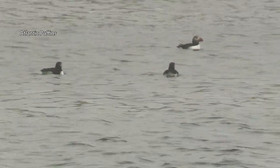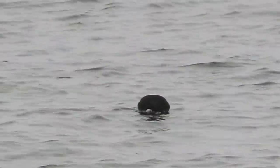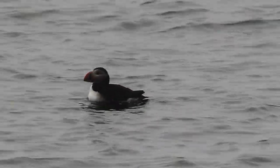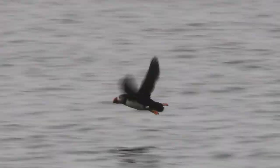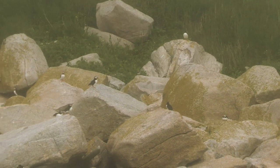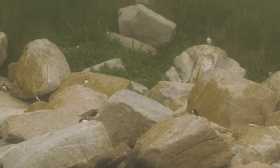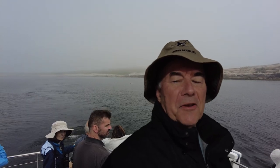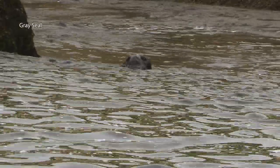Half the puffins are underground on this visit. They're still sitting on eggs, which should start to hatch in the next week or so. So with no hungry mouths to feed, many puffins are just loafing around. This island is also the second largest gray seal pupping colony in the United States. Although that happens in winter, a lot of them are still hanging around.